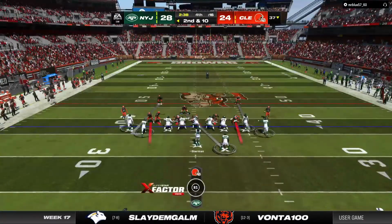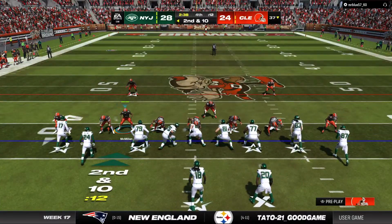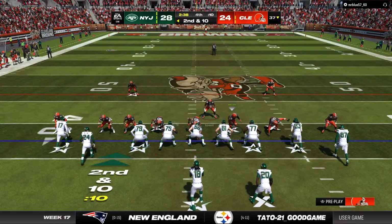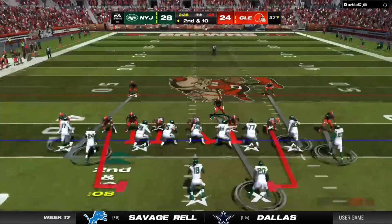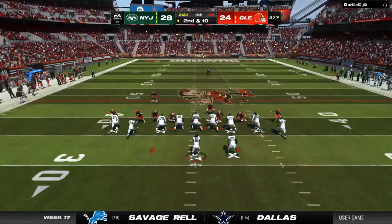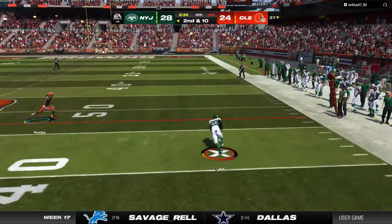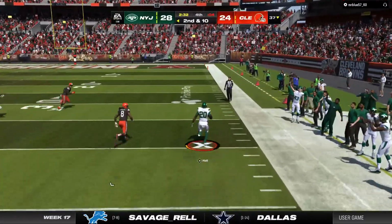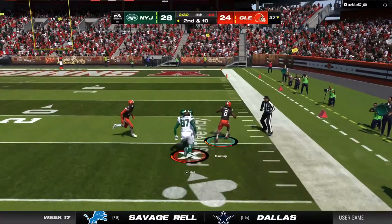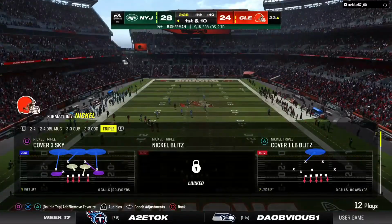2nd and 10. Looking to throw. Sherman, on the outlet, he completes it to Hall. And they can't bring him down. And he'll go down here right around the 23-yard line.